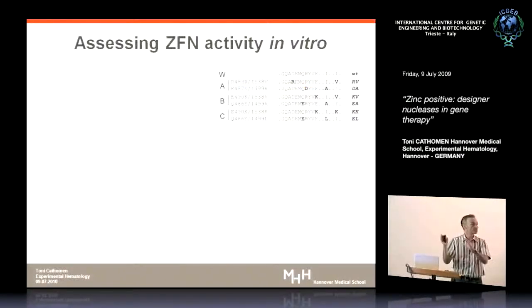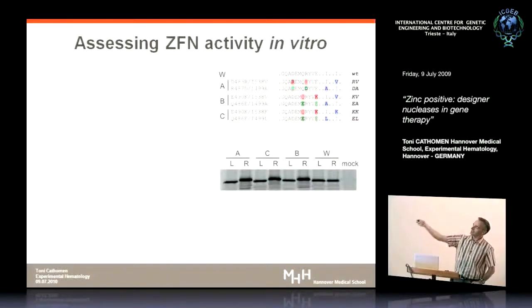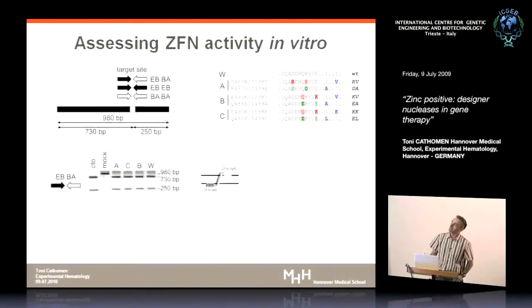So now, just based on these published asymmetries, can we combine them and make sure that they don't interact with each other? This is pair A, B, and C. This is the wild-type configuration, and in color here you can see the mutations. So this is just an in vitro translation, just to make sure that all the proteins are expressed to the same level. And then we did, again, in vitro cleavage assays with a DNA fragment and the zinc fingers here, the different target sites, to see whether they cut as a heterodimer or whether they also can cleave as a homodimer. You can see here, this is the outcome.